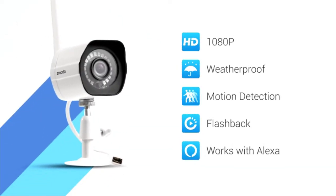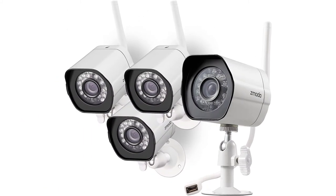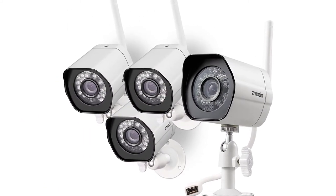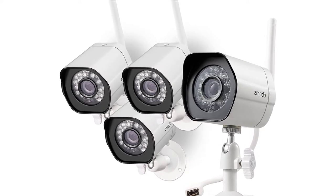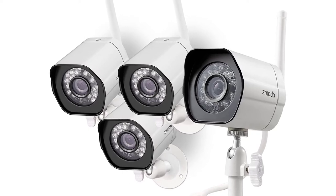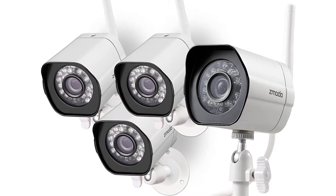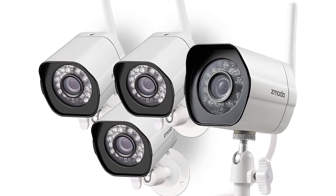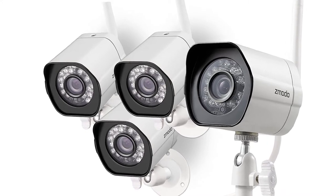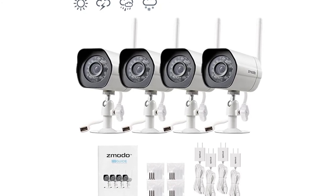Can be placed both indoors and outdoors to protect every inch of your home through every season in rain or shine. Works with Alexa. Zmodo 1080p Outdoor Wi-Fi Camera works with Alexa. Control Zmodo camera with your voice by saying, "Alexa, show me the front door" to view a live stream from your camera. Encryption, 256-bit.